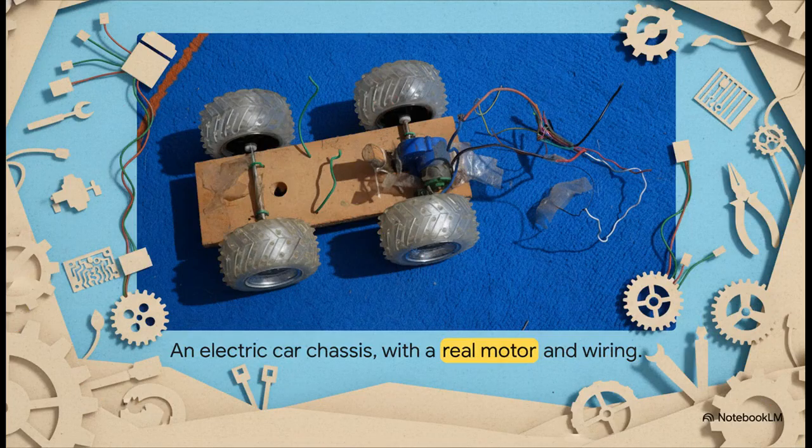And this electric car chassis, well, it takes things even further. Now we're seeing real electronics. There's a small motor, actual wiring, gears. The goal clearly isn't just to look like technology anymore. The goal is to actually build it. You can see the journey from replica to real working prototype.